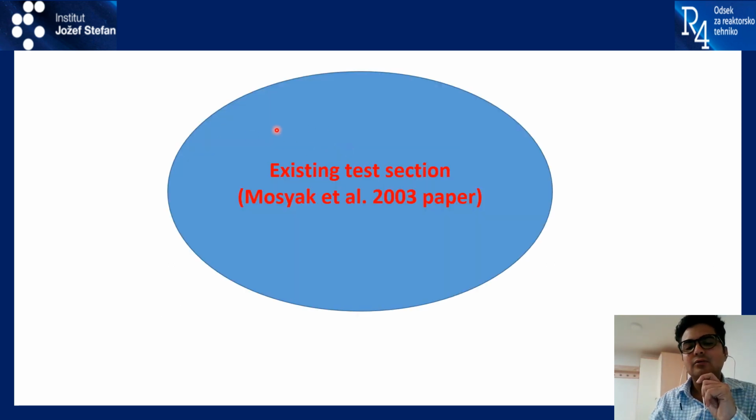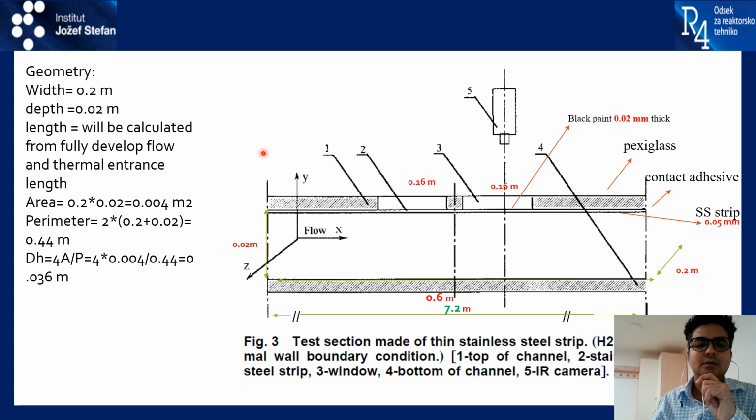I have found a heating foil duct experiment in the existing literature, authored by Mohit et al. and published in 2003. Here is the geometry of the test section. You can see the width is 0.2 meter and the depth is 0.02 meter, so it is a rectangular-shaped duct.